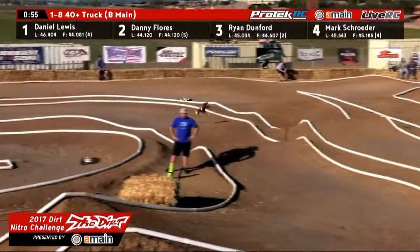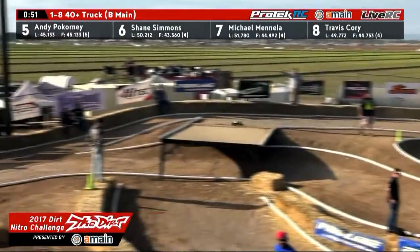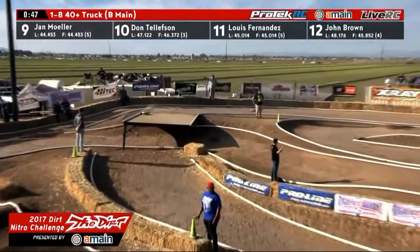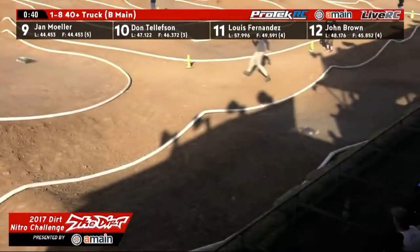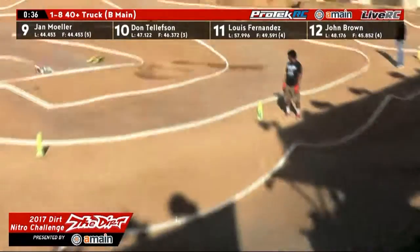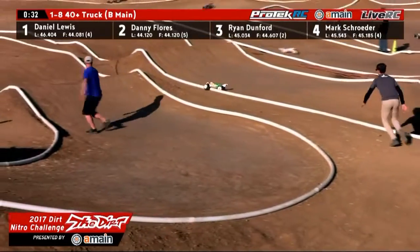Now Jan Moeller is moving up into that 3rd spot. Didn't see what happened with that, but Jan Moeller is moving it up into the 3rd spot. Tellefson and Marc Robinson are giving chase to Jan Moeller. So there's your leader right there in front of the driver's stand. Jan Moeller out of nowhere comes to pick up that 3rd spot.